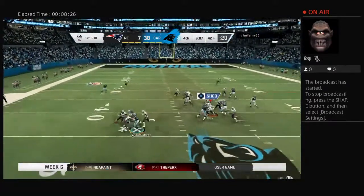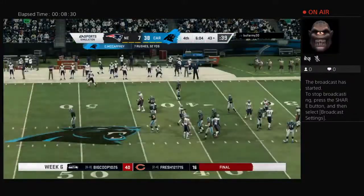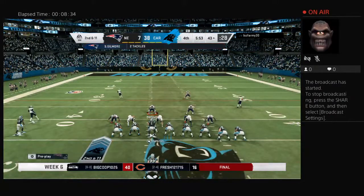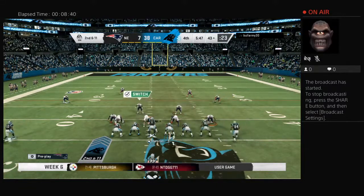On first down, this is McCaffrey. And they went the wrong way there, losing yardage back at the 43-yard line. It's a loss of a yard there, and it's 2nd down. Brings up 2nd and 11.